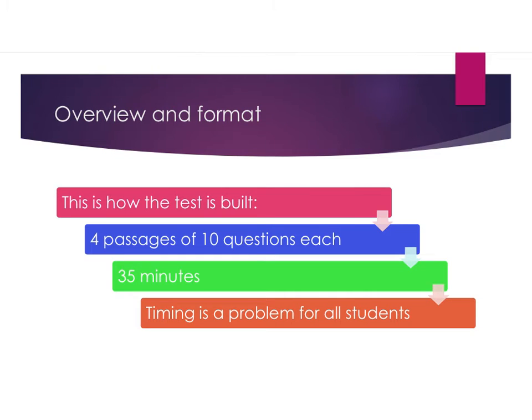All right, the overview of the test, and the overview is really important for your tip. You have 4 passages, okay? And there are 10 questions for each passage. And you have 35 minutes to complete all of the questions.